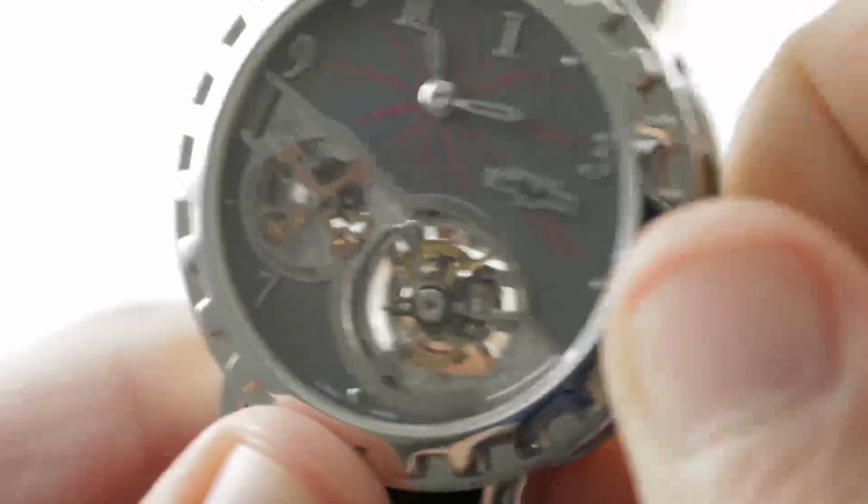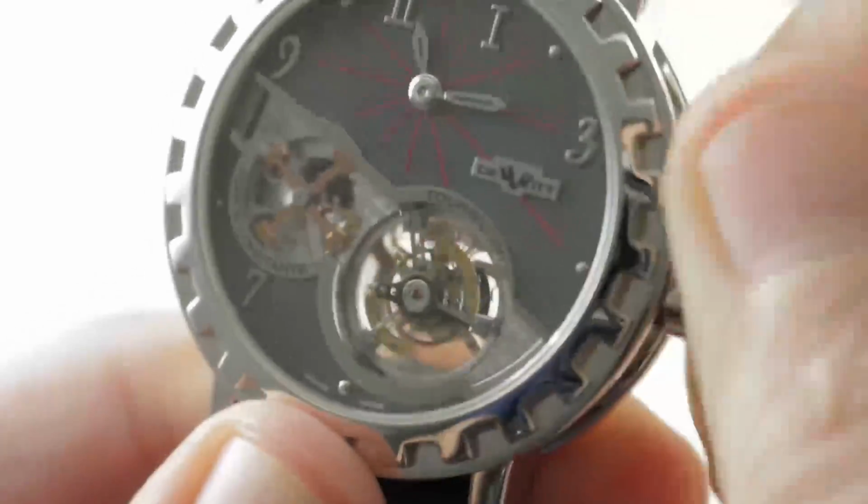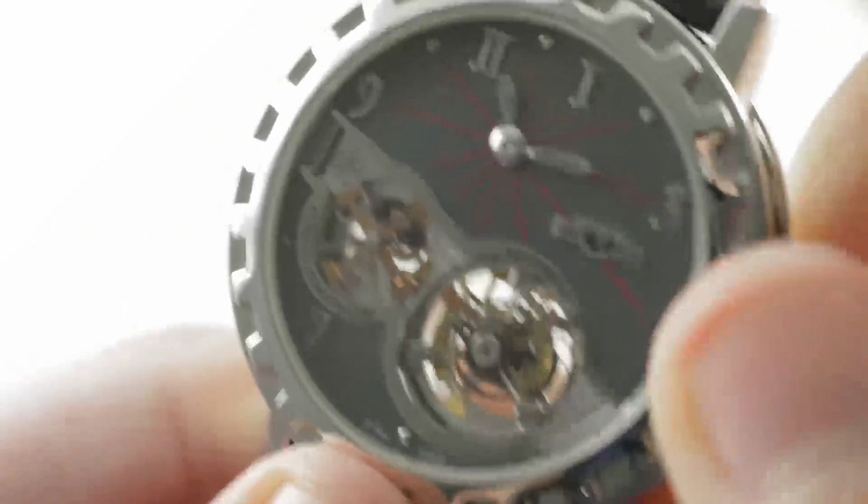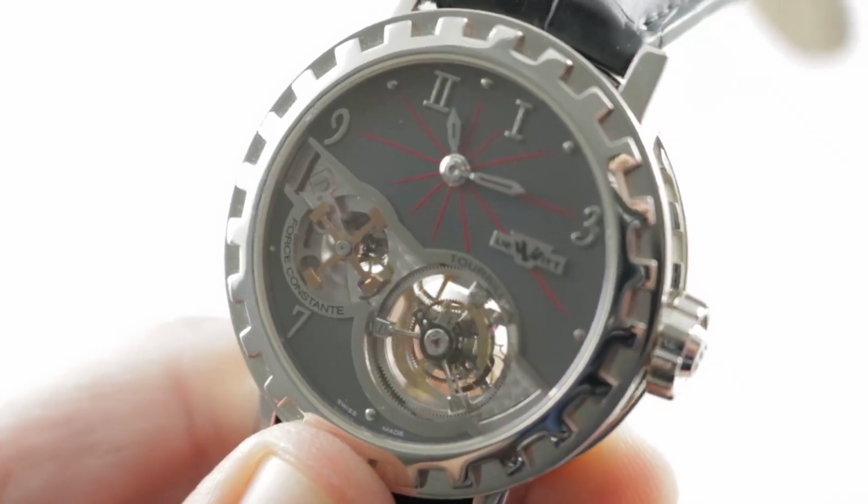I'm going to finish this up by trying to wind the tourbillon a bit, get it back up to speed so you can enjoy it in its natural element. This is one of the most entertaining, engaging, and original tourbillon watches I've encountered.